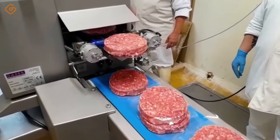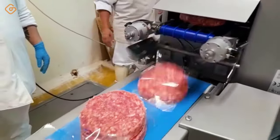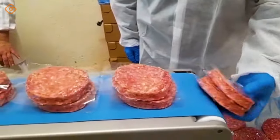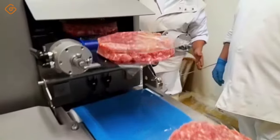You will immediately think of the convenience and variety in creating delicious hamburgers at home. This machine not only saves you time, but also allows you to express your creativity in creating unique hamburgers according to your own preferences. A hamburger maker is not only a convenient appliance, but also a creative tool in your kitchen.